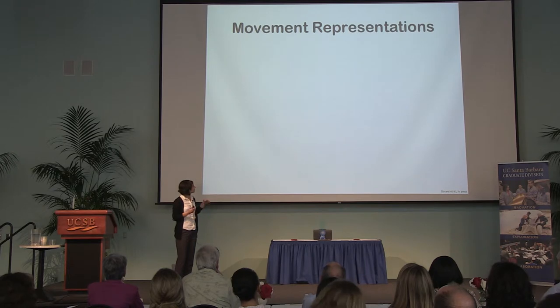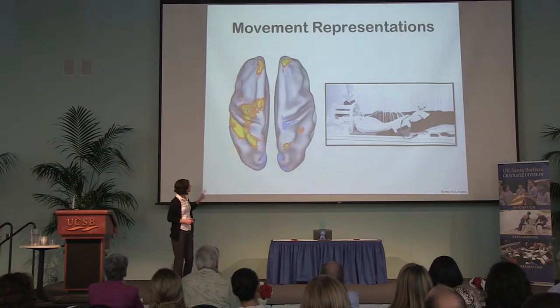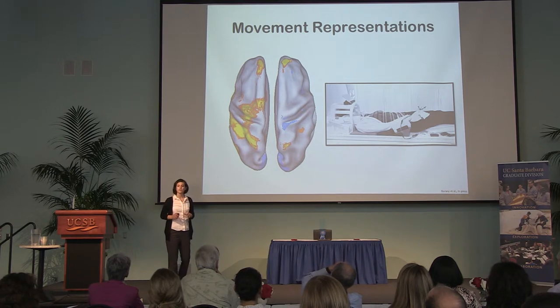In my research, I started by using the MRI scanner here at UCSB to measure brain activity as participants made all kinds of movements with their right hand. Here's the brain during movement. These bright colors show the areas where there's the most brain activity on average specific to moving. Now, this is where a normal analysis might end.